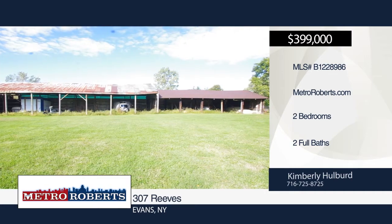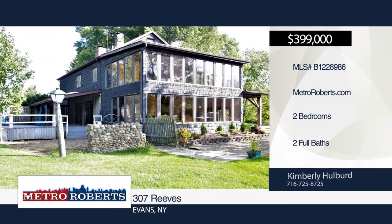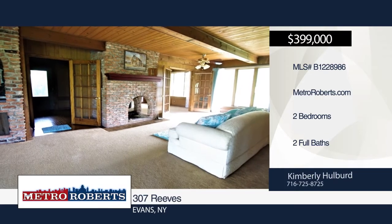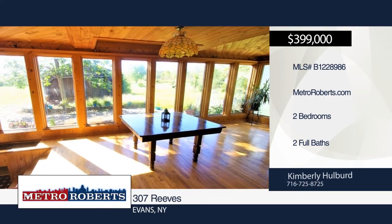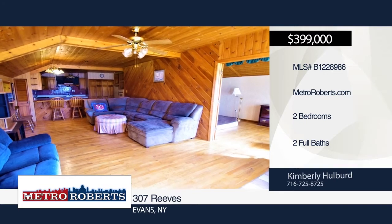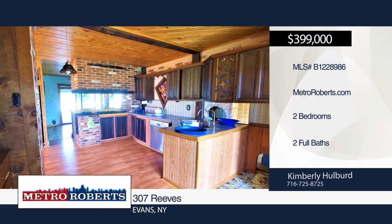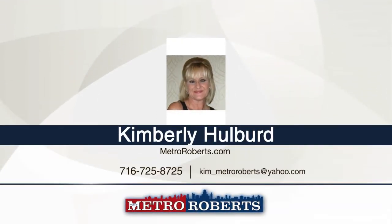The nice-sized kitchen includes buffet, breakfast bar, and separate eating area. Additional features include beautiful wood ceilings, second floor laundry, two separate basements, upper deck, two covered porches, and plenty of parking. There's also a separate in-law above barn style garage with beautiful wood throughout. Schedule a showing today with Kimberly Hulbert.